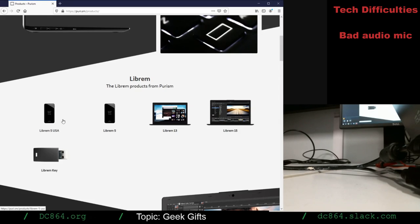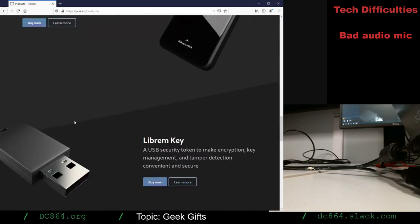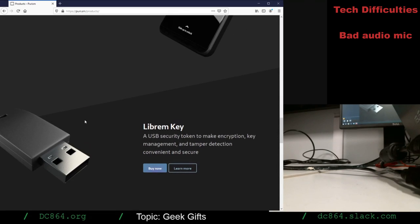And I think, and I'm just going to scroll real quick, but they also have this USB key for a security token, so you can store all your encryption keys. It's similar to the CAC card scenario that you have with the DoD.